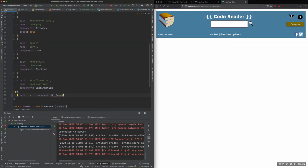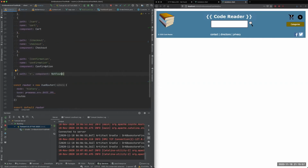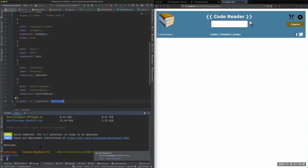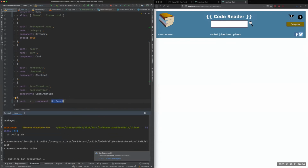And I suppose I'm going to have to insert that component. Great. And these routes are matched in order from top to bottom. So if you hit anything else, we will now render the not found component. So let's publish again. Publish our client to the server. And after that is done, I will restart the server.